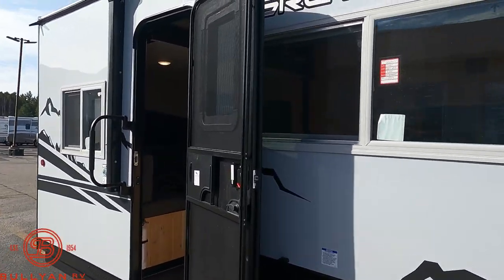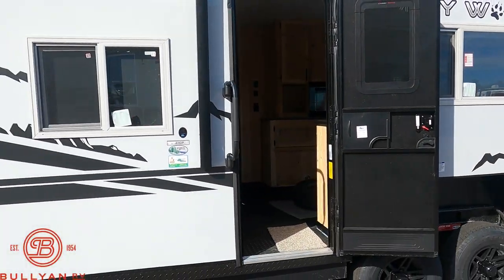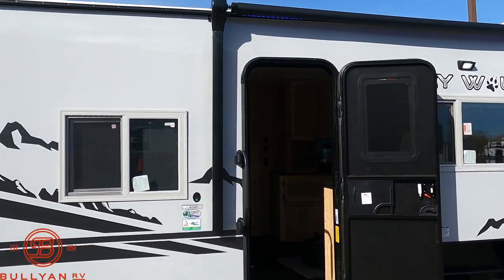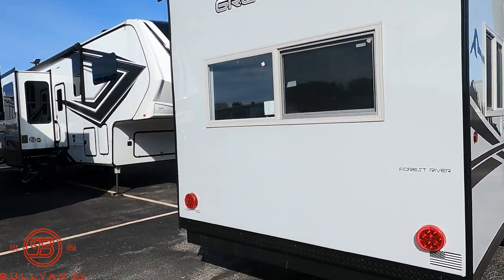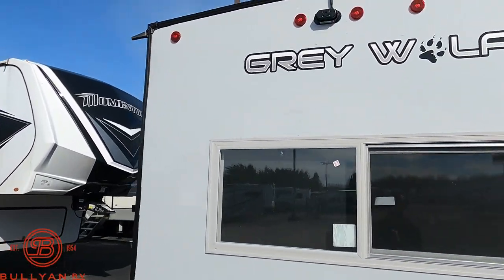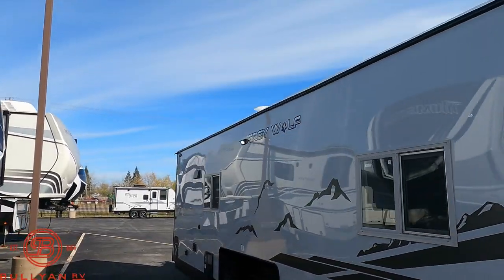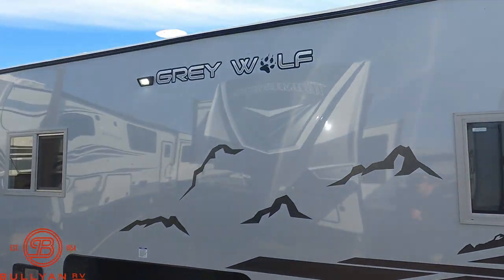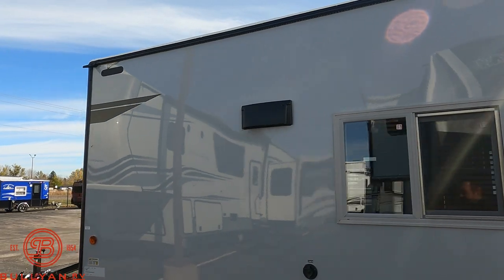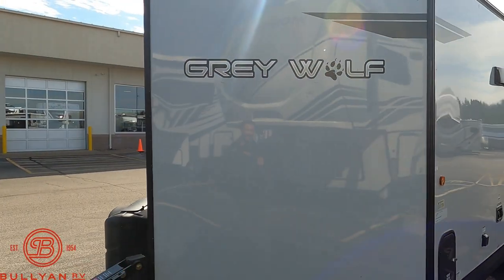Around here, our winters are about 9 months, so it's nice that people can fish and then use it for a camper. We're walking around the opposite side today. Comes with a wireless backup camera. You can sync that right to your phone or your favorite device. Obviously thermal pane windows, which you need when it's 30 below on the lakes up here.